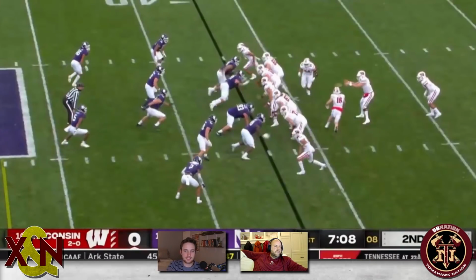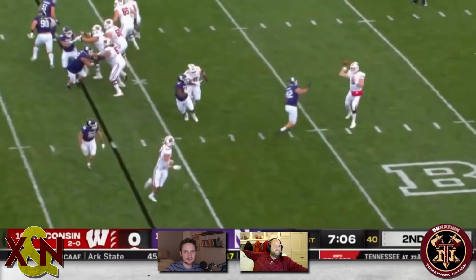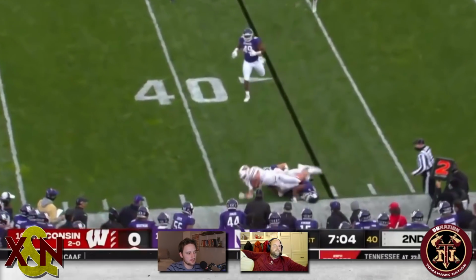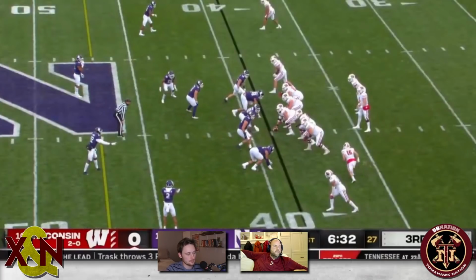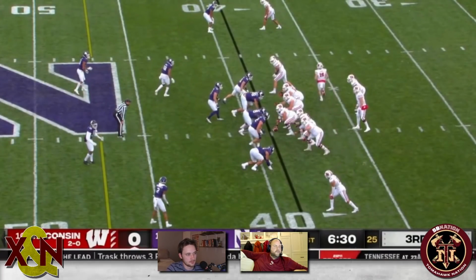Yeah, I mean, you got to be excited. This is the kind of kid that lets Maurice Smith potentially move to guard. Be a little more athletic at guard, and it allows you to just get creative.